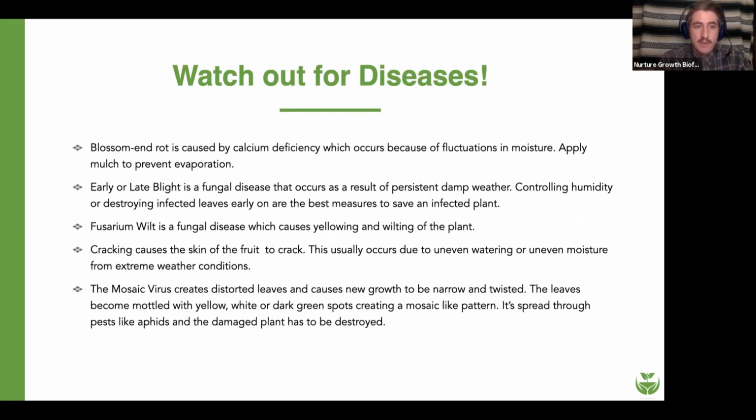So you also have early or late blight, a fungal disease. That's a result of poor weather, like if it's going to rain a lot. An easy way to try and mitigate this as much as possible is to get rid of the infected leaves if possible, and also do not compost those leaves, because you might just put the blight in your compost pile. Fusarium wilt is another fungal disease, causes yellowing and wilting of the plant. We got cracking from extreme weather conditions or uneven moisture, uneven watering even.